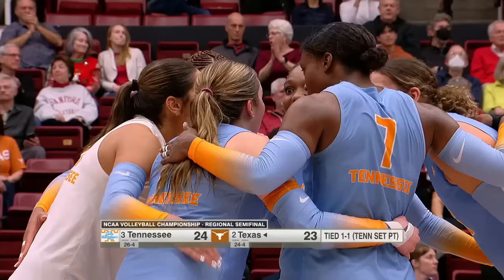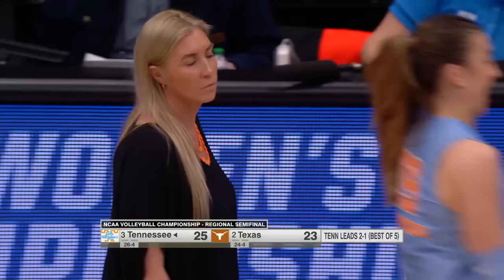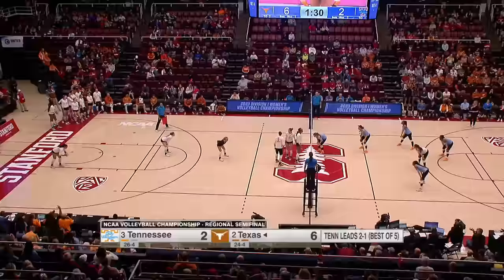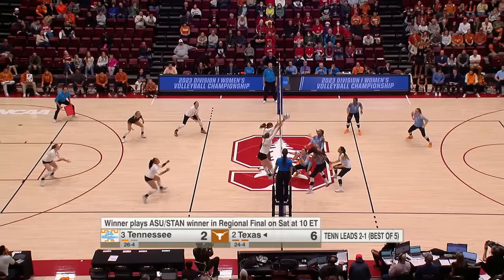And for a moment, I thought the attack from Fingal had hit the antenna, and it was a net violation from Texas. After talking about being sloppy in set two, set three. And here they are in the regional semifinal round, trying to set up a match with the winner of our next match between Stanford and Arizona State with a spot in Tampa on the line.